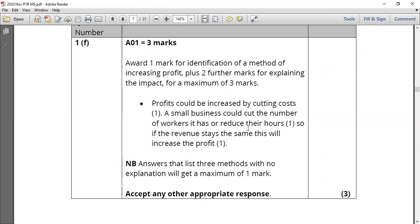So revenue stays the same, and this will increase the profit by cutting cost. Give an example for cutting cost. How can the small business cut cost? They can decrease the labor cost or direct material cost, or decrease the labor hours they are using. As a result, they will be able to cut down the cost and increase the profitability. That is possible. So you have to explain like that, right?